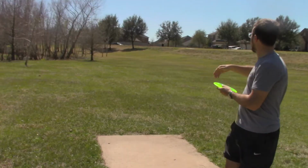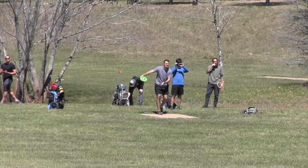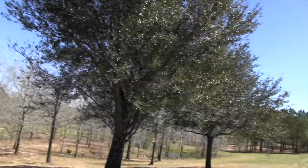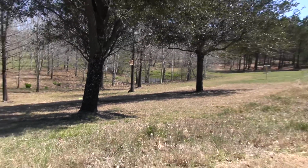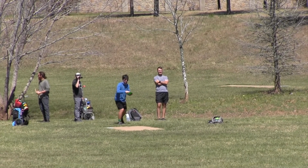Alright, another par 3. He's got the power to just go over all the trees. But he's going to leave it a little inside, and those trees are going to stop him. But it's a pretty simple par from there. He's only about 45 feet away.